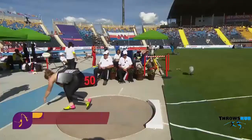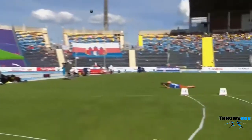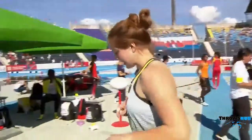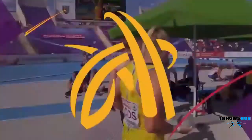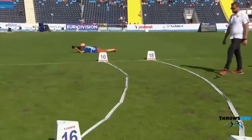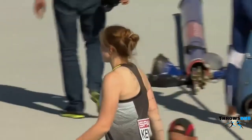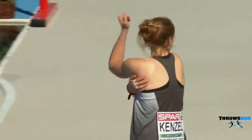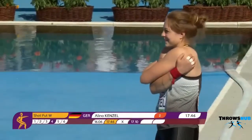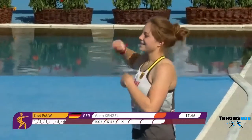Alina Kenzel in second place, 17.46, so under a bit of pressure from the likes of Dorelli. Don't think that's an improvement. Stays in second place. 17.10 for Kenzel.